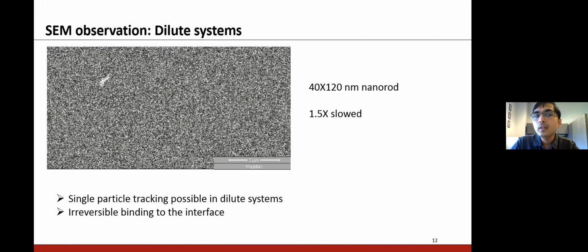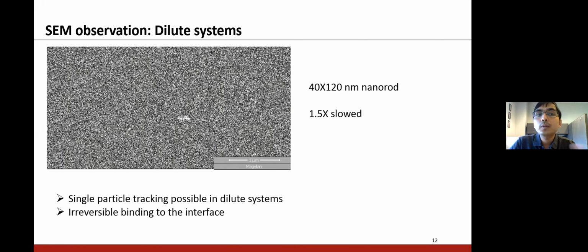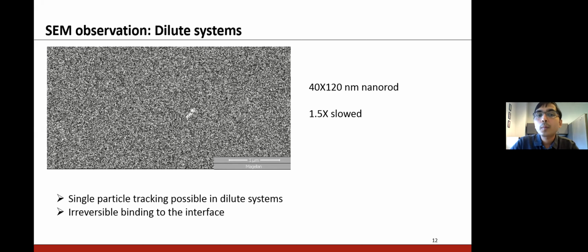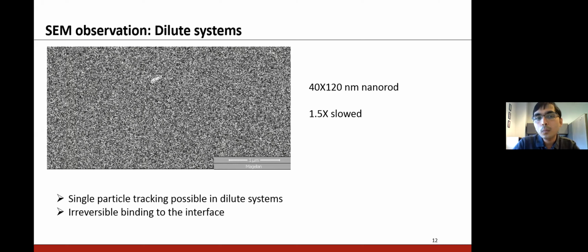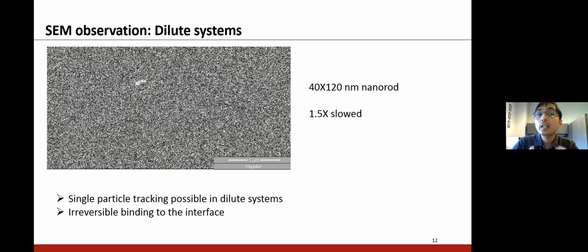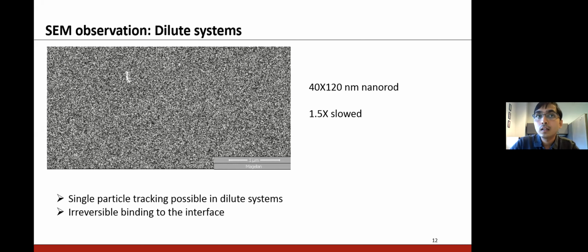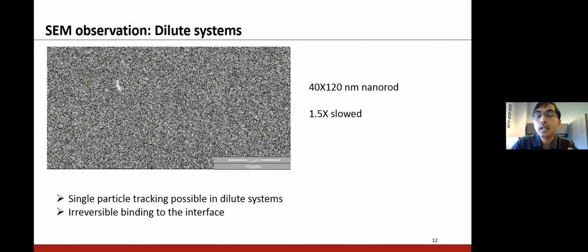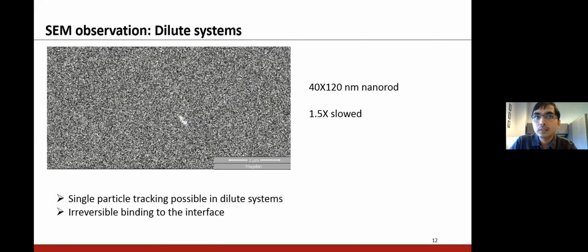And the other thing we noticed is that these particles are strongly bound to the interface. So we don't get any desorption process during the observation. So we have very low effect, if any, of the electron beam. We don't observe any artifact during the imaging, as we are working with very low electron doses.